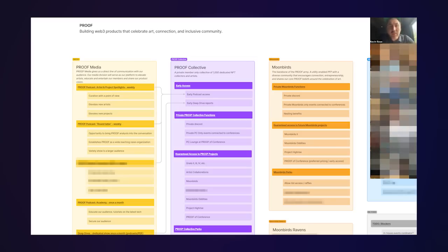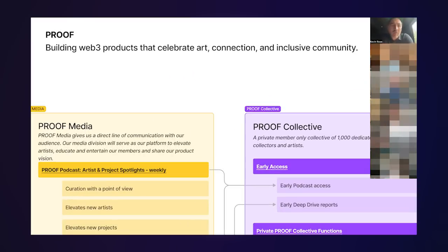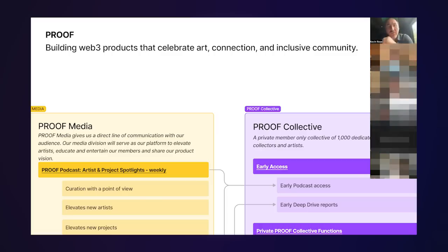And one of the things that I put together just as a placeholder, and this will obviously change, but this is just my best back of the napkin placeholder for this right now, is Proof is building Web3 products that celebrate art, connection, and inclusive community. And I think just a couple of things there to pick apart really quickly.